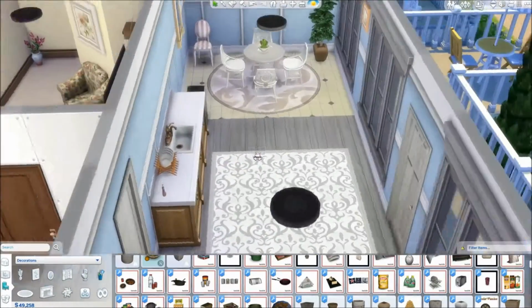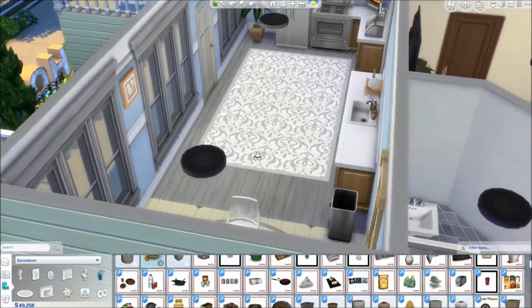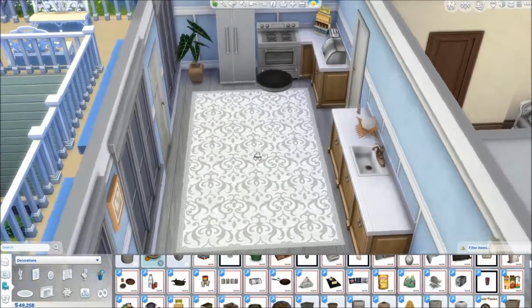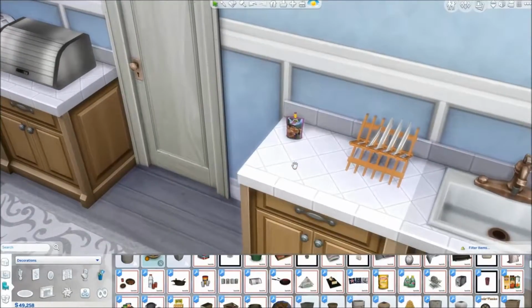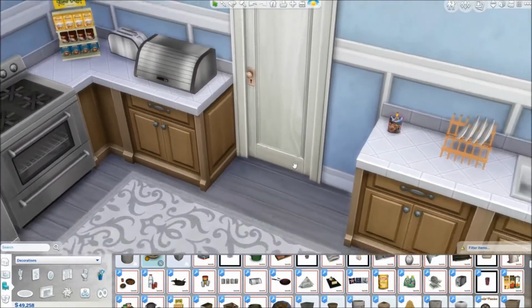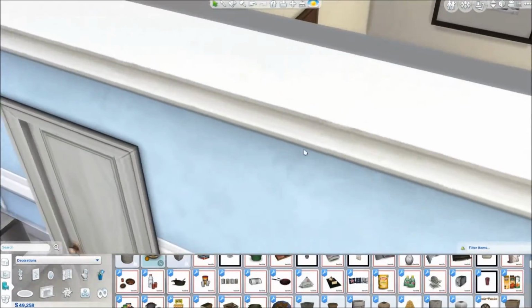So this is the kitchen. It's actually fairly big, especially for only 2 people living here. I figured, we have a little protein pouch here. Someone has been sampling the goods downstairs. Maybe they're going to start working out.